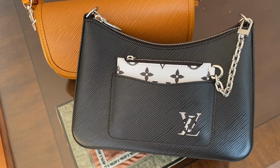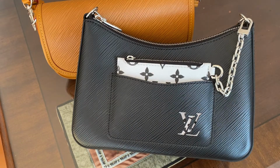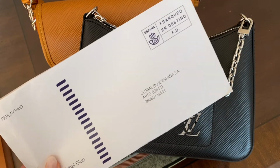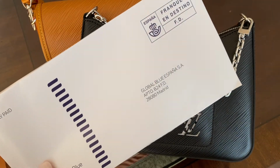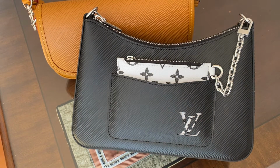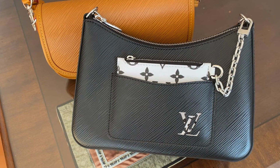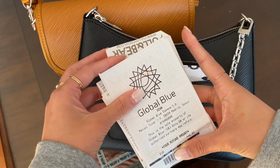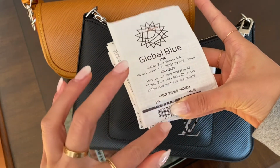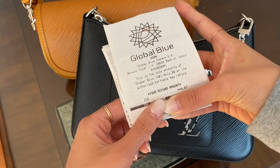Something else that I wanted to cover, where it was my bad and I didn't look carefully into it, because I was just so used to Global Blue and these luxury places where they sit you down and fill out the form on your behalf. If you're going to places like Sephora or Zara, they'll literally just give you a receipt. I'm going to try to show you without blasting my information. As you can see, this is just a normal receipt, and this is what you scan, and you have the number right here. I'm covering all my information.